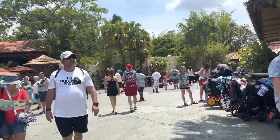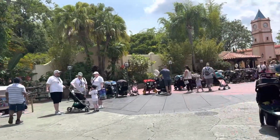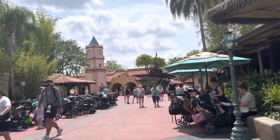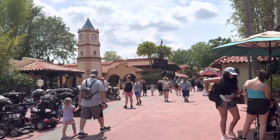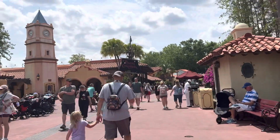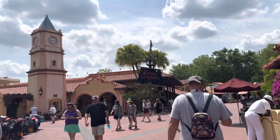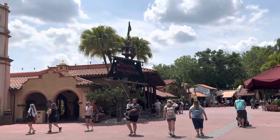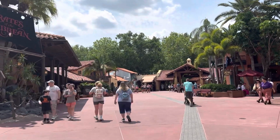But right now we got to make our way to Big Thunder because we are a little late for our lightning lane. Definitely going to go on Pirates. But we still have tomorrow too to come to Magic Kingdom. Pirates of the Caribbean. You getting on that or what? No. We're going to Frontierland to go ride Big Thunder Mountain.